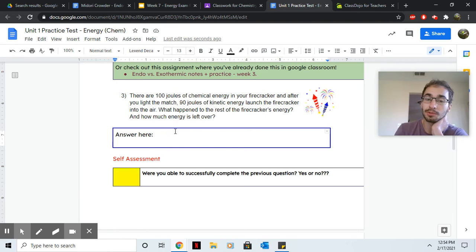There are 100 joules of chemical energy in your firecracker, and after you light the match, 90 joules of kinetic energy launch the firecracker into the air. What happened to the rest of the firecracker's energy, and how much energy is left over? When you read this, think law of conservation of energy: energy doesn't get destroyed or created, just changed. So you shouldn't say that the energy disappeared, just tell me where else the energy could be.